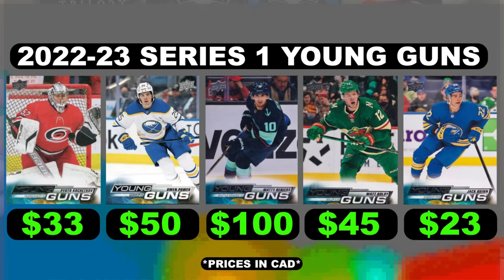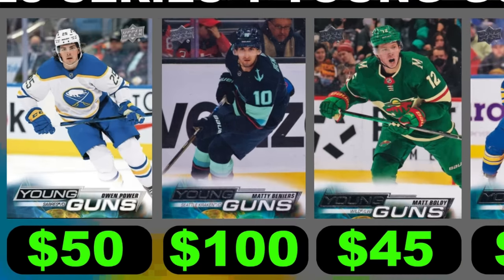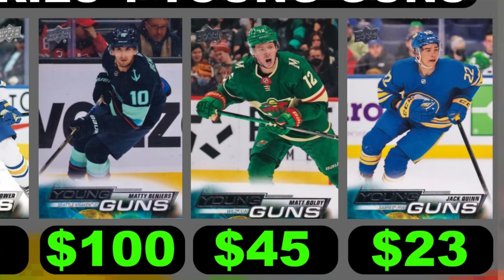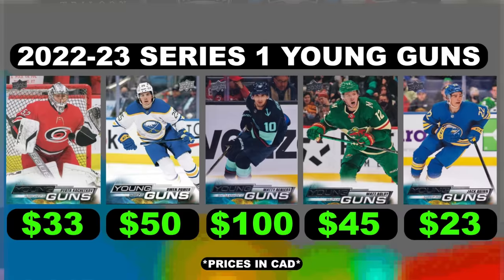While I'm at it, here's a current updated look at the top 5 Young Guns. Matty Beniers holding strong at $100. I mean, if he gets Young Guns or Dazzlers Orange, that'll pay for this break. Kirill Kirillov makes an appearance here. His cards are as high as 50 bucks, but Fabian Lysell's back now. Jack Quinn also makes an appearance, who got sent down to the AHL recently. Then again, he's still one of the more promising players in this crop. Power and Boldy have gone down a bit, but it's a pretty strong crop.